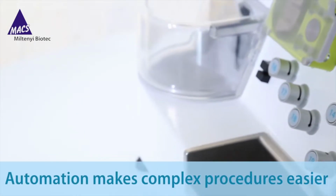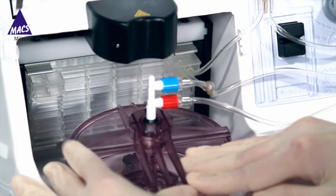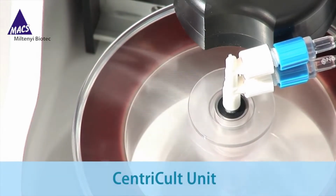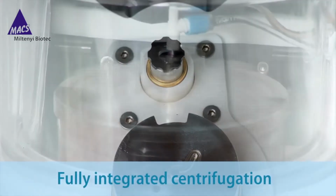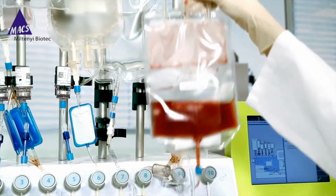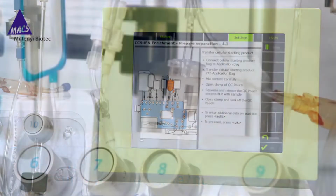The Prodigy automates and standardizes the complete manufacturing process of cellular products. At its core is the Sentry Cult Unit, which enables complex processing and cultivation within a disposable chamber. Fully integrated centrifugation takes place with camera-controlled layer detection for cell washing, buffer exchange, and cell concentration procedures. Using these standardized manufacturing methods ensures reproducible manufacturing every time.